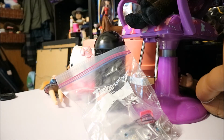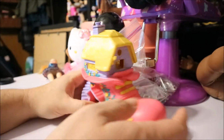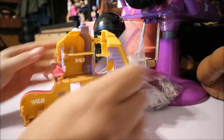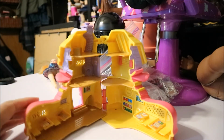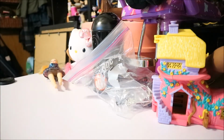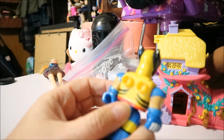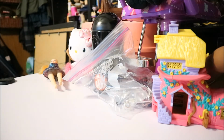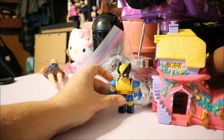And I have this little shoe. I also looked this up and I can't remember what it was. But anyway, it's a little playset, like the old woman in the shoe, and it comes with little dolls. But I didn't have any of the dolls with it, so I just thought it was really cute, the color scheme and everything. And then I got a Wolverine. I don't know if this is Mega Bloks or what it is. He says Mega Bloks. He's a pretty cool figure.